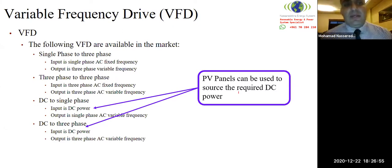Now, DC to single phase and DC to three phase. That's where the advancement in solar technology and the boom in power electronics allowed me to design a variable frequency drive that takes the photovoltaic output and converts it into variable frequency, either AC single phase or AC three phase, depending on my requirement, for my water pump.